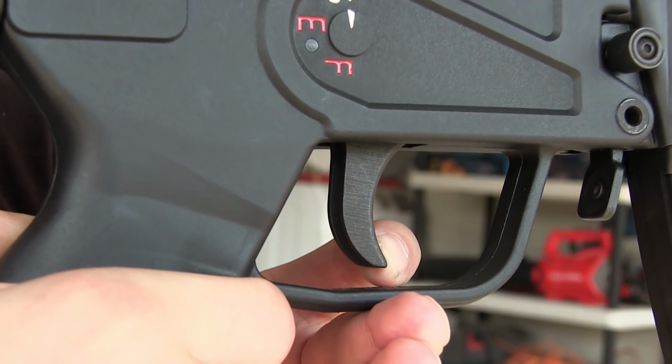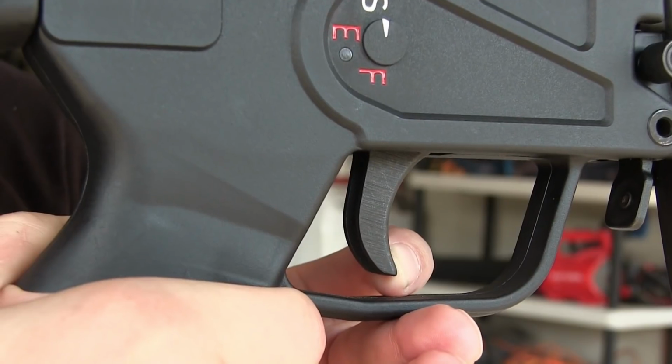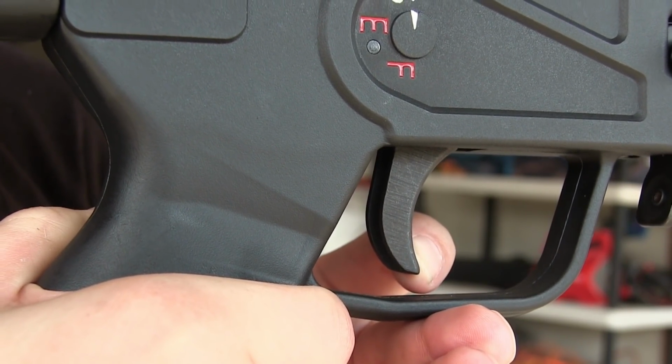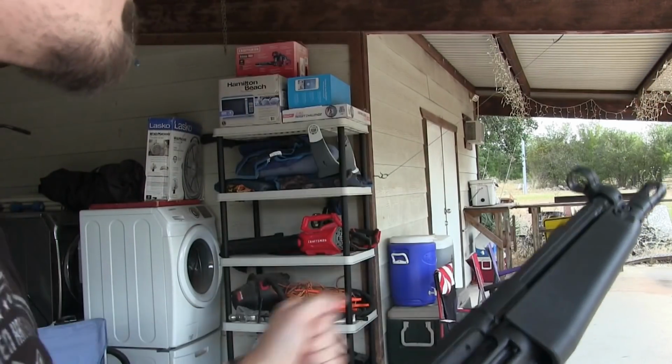Take up, wind up from the motor, brake, reset, mush, wind up, fire. I know it's not a gas blowback, and I know this doesn't matter, but I don't care.